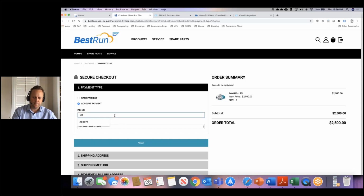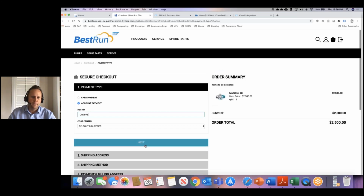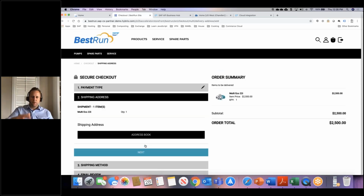We're going to go ahead and say our order is 9898 PO number. So that way, when me, the manufacturer of the product, invoices the customer, I'm going to reference this PO number here, and I'm not going to do a card payment. I'm going to do an account payment, right? If that customer has credit hold limits inside of SAP, 100% apply as well.